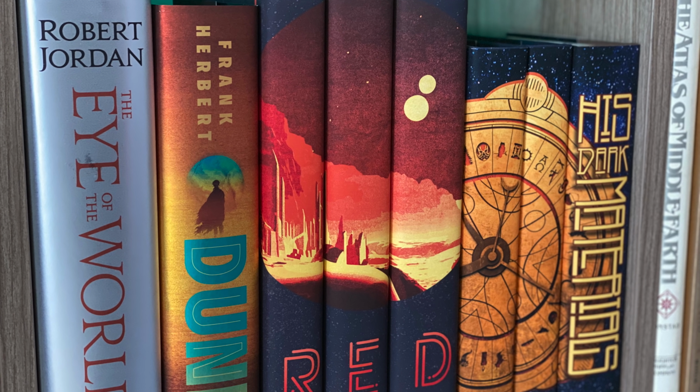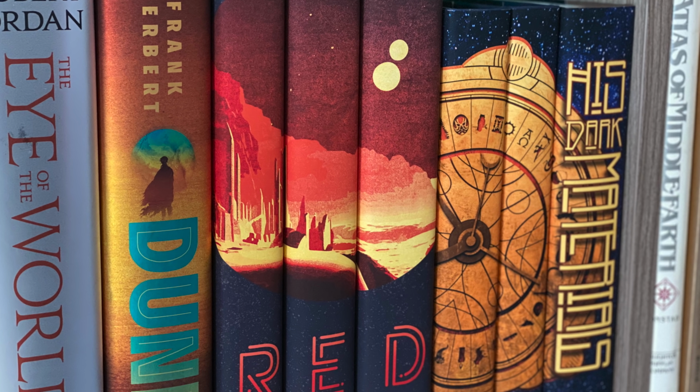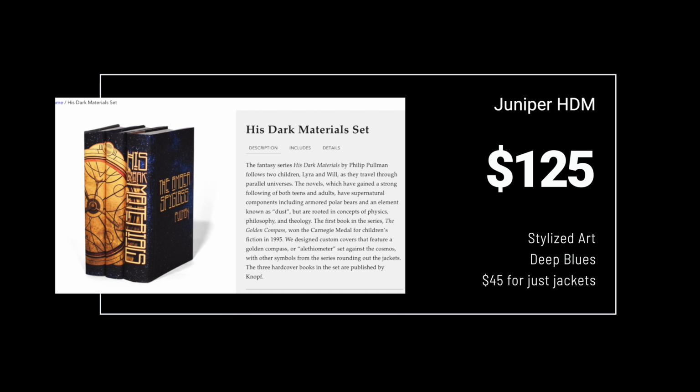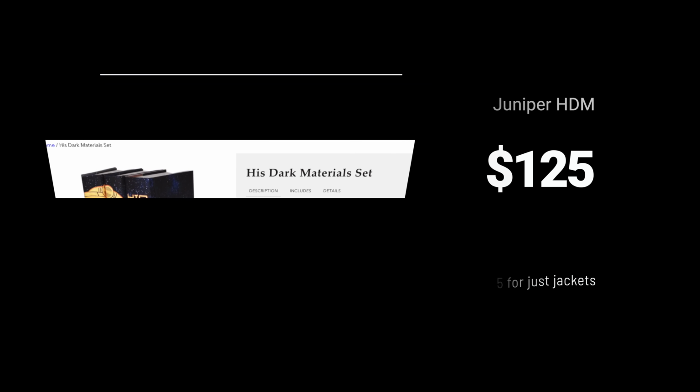I am quite partial to oranges and blues, basically my favorite color combination. And we have His Dark Materials and Red Rising. The faces of the His Dark Materials books are also quite nice. The Red Rising ones have grown on me. It's a more minimal depiction of Mars, but the spines just... they look so good. Even for just being 3 books, both of these sets get comments from people who come into my office all the time.